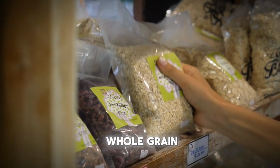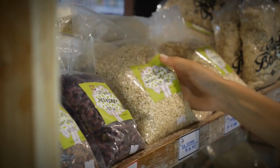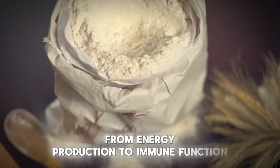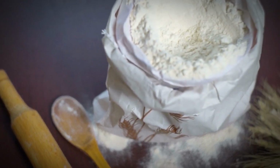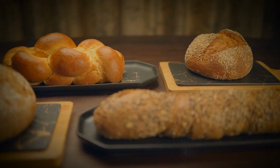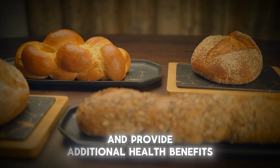Moreover, whole grain breads are rich in essential nutrients such as B vitamins, iron, magnesium, and selenium. These nutrients play vital roles in overall health, from energy production to immune function. For example, magnesium is known to help regulate blood sugar levels, while B vitamins are essential for metabolism. Choosing whole grain bread over white bread can contribute to better glycemic control and provide additional health benefits.